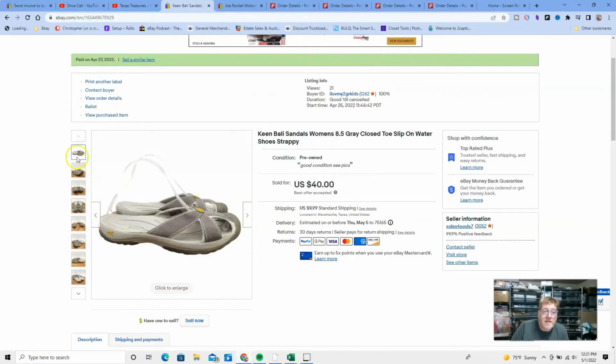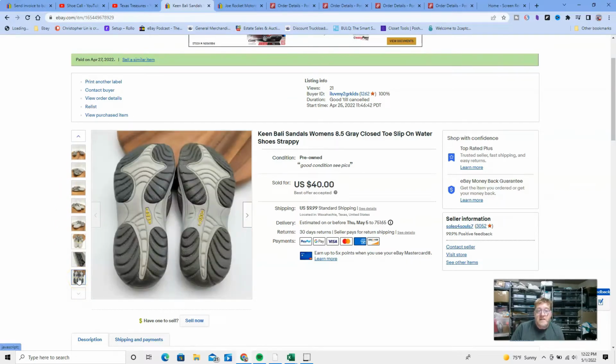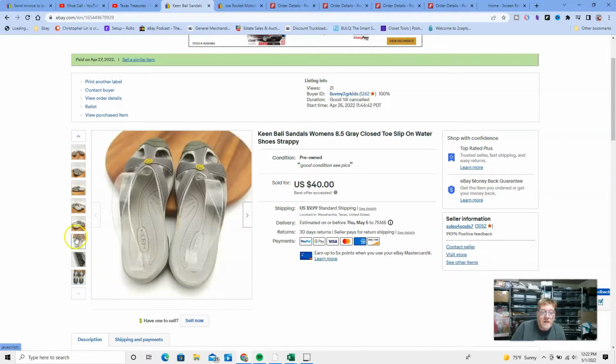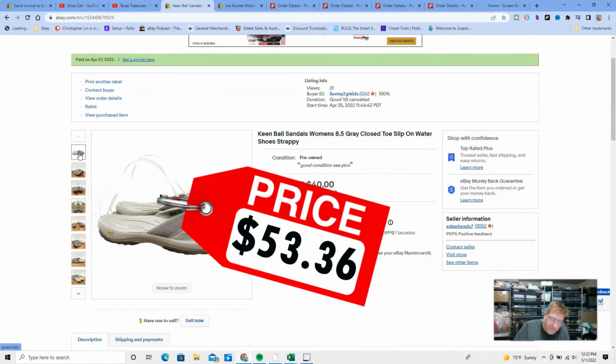So once again, sandals, and this is kind of like the previous one. This one would allow you to go hiking. This is like a water shoe, as you can see by the bottom of the soles. It's designed for wet rocks if you're out camping, hiking, so your feet can stay comfortable, but you still get the protection and can traverse rugged trail conditions like waterways. So that was number 6 at $53.36.